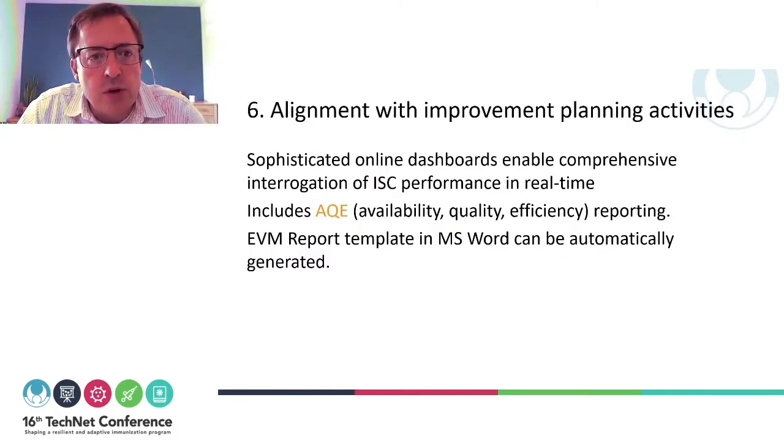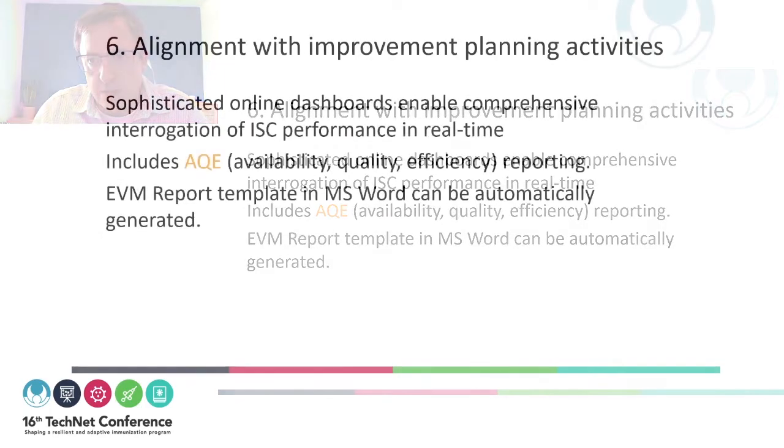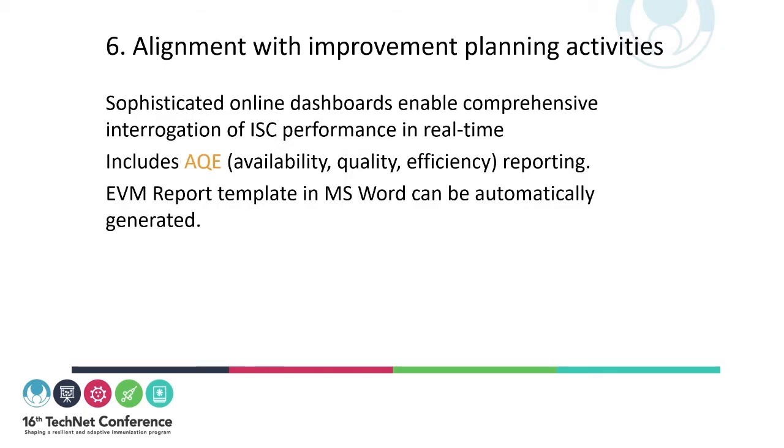Finally, before I wrap up, I just talk about the alignment with improvement planning activities that's going to be covered a little bit more detail shortly. What I've just shown you is just one of the dashboards in EVM2 called the heat map, but there's a whole set of other sophisticated dashboards that provide much more in-depth analysis. It also includes the availability, quality, and efficiency analysis reporting if you wish to view your supply chain performance through that lens. And the final point is that an EVM report template can be automatically generated from an EVM assessment data, which provides the team responsible for coming up with an improvement plan based on the EVM assessment with a really useful tool to save them time and give them a really good head start in identifying their improvements that they can do.